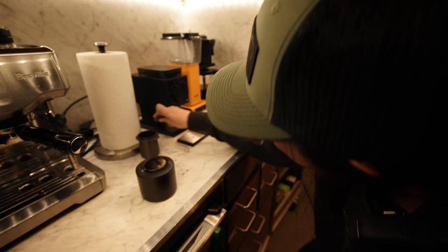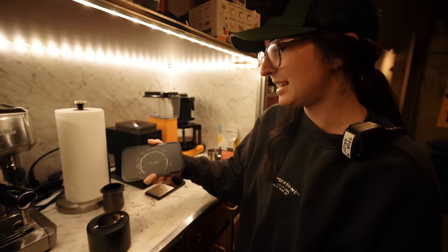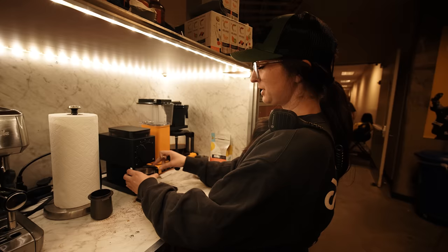But this is the Fellow Ode Grinder. It's gorgeous. It has these really incredible burr grinders in here, which you can't see. Oh, but it does tell you which size grind you might need, depending on what coffee you're trying to make. It's very, very nice. Highly recommend. Next we have... We'll clean that later.